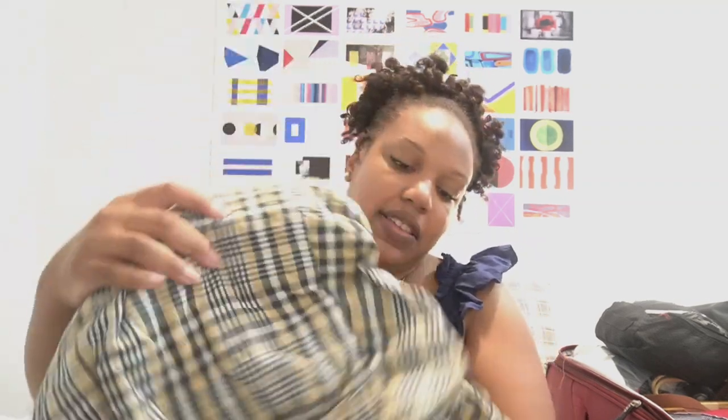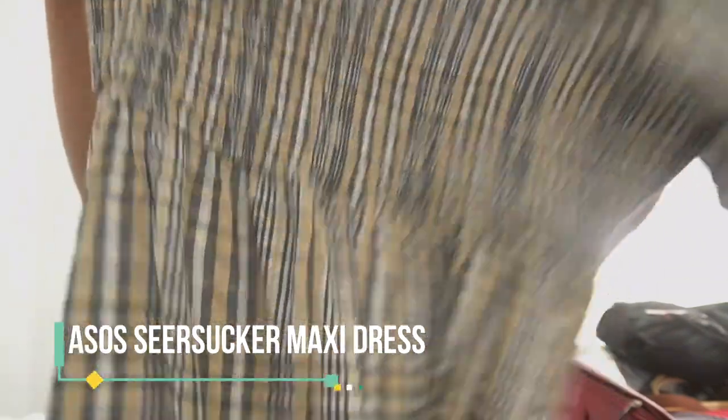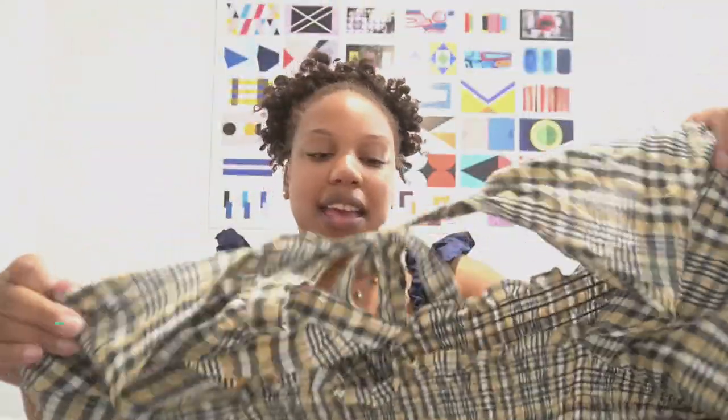And then next up, I have this Seersucker maxi dress, and it's in this beautiful gingham print. And I think that this is a nice transitional dress as we're going from summer into fall. Seersucker is typically associated with summer, but I feel like the print is definitely a fall print. So it's navy blue and tan and cream, and it's quite long.